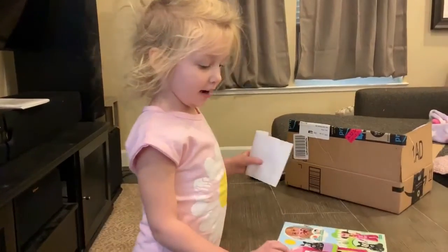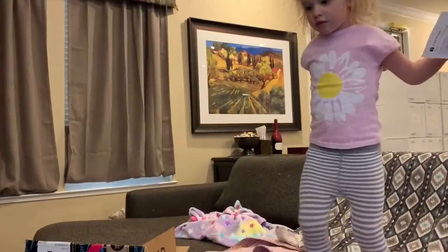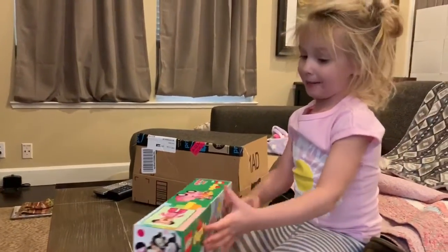Can we open it and build it all together? I can help you build it later, but I got to finish out some work, okay? Okay, maybe I can try to put it together all by myself.